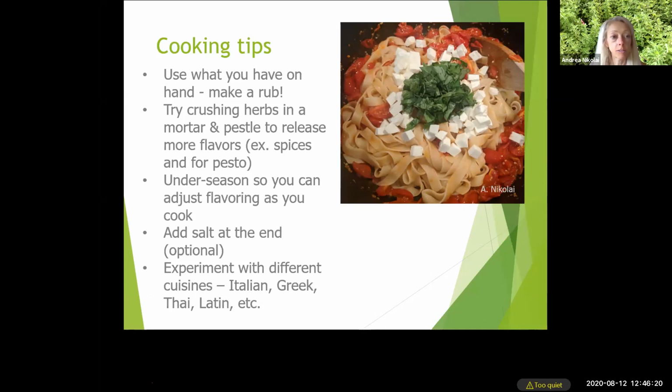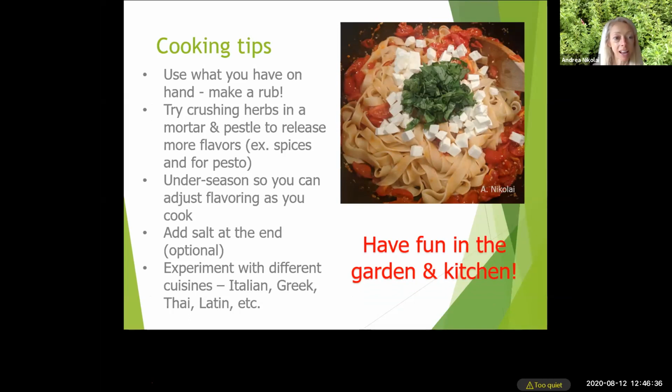You can use that especially for pestos and things like that to release the flavor a little bit. And then always under-season it, and add the salt just if you need it. You might be able to just experiment and have a lot of fun. And I do have to say too, there's different things you can do that we're not talking about, but just really try.